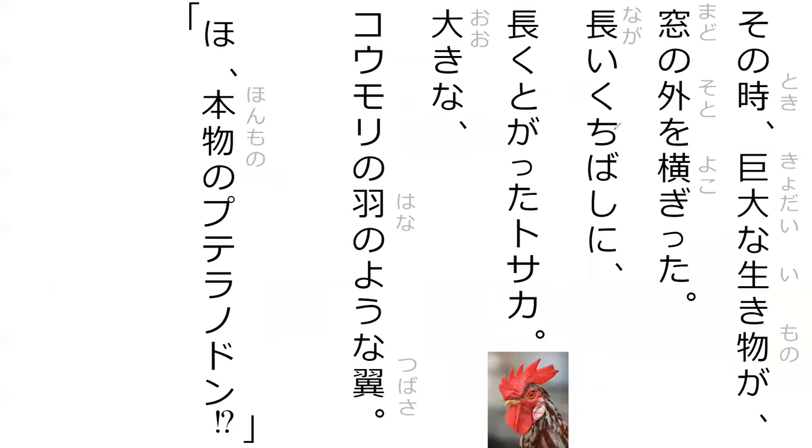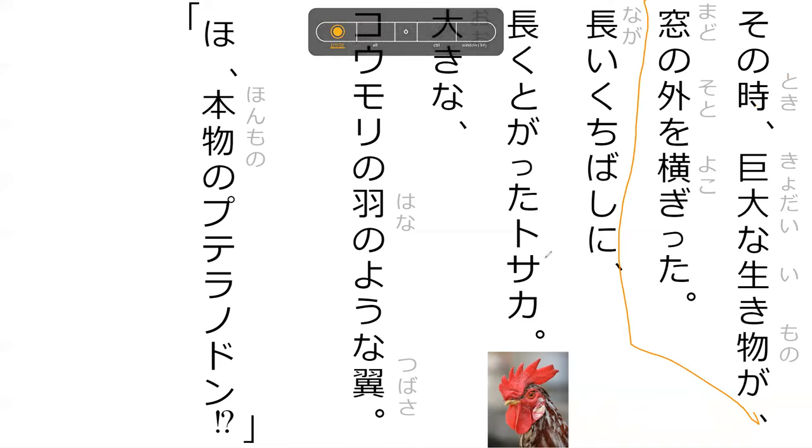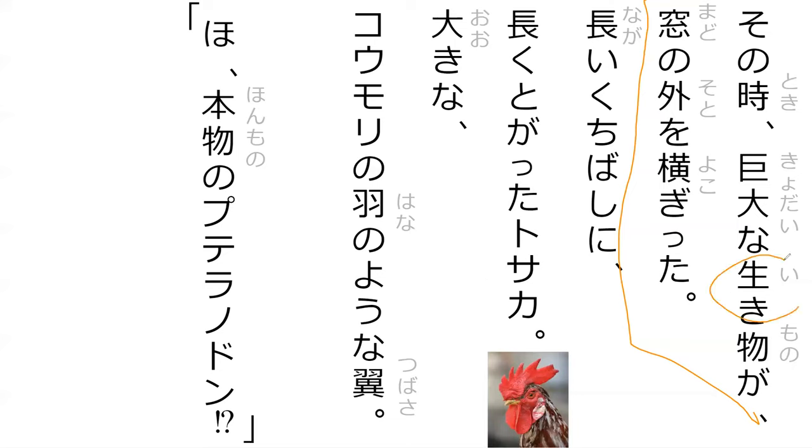Okay. Let's start with this sentence. Sono toki, kyodai na ikimono ga mado no soto wo yokogita. Sono toki, back then, kyodai na ikimono ga, huge thing. Yes, specifically a thing that is alive. Definitely wasn't a rock. Iki means alive? Yeah, iki means alive. From ikiru. Ikiru is the verb.